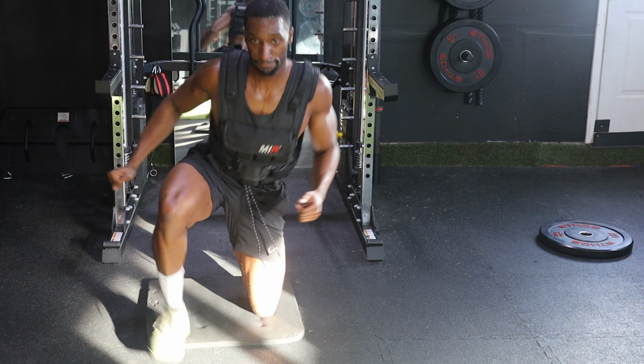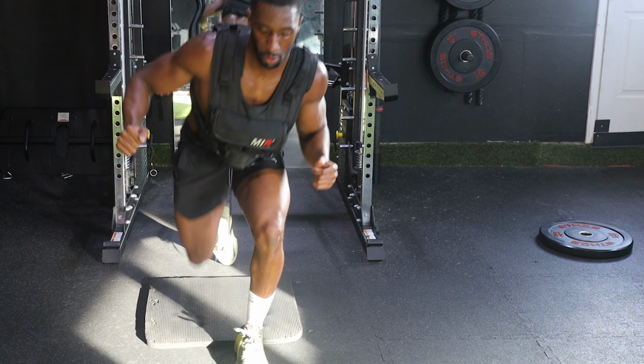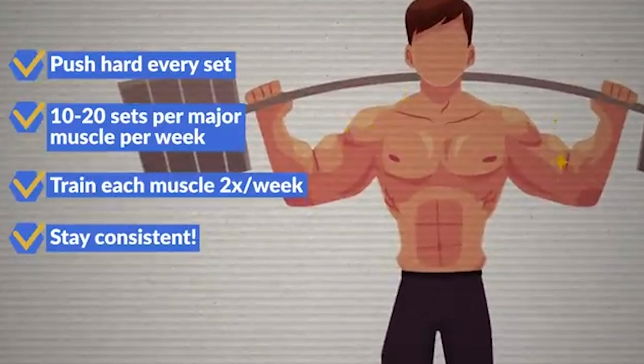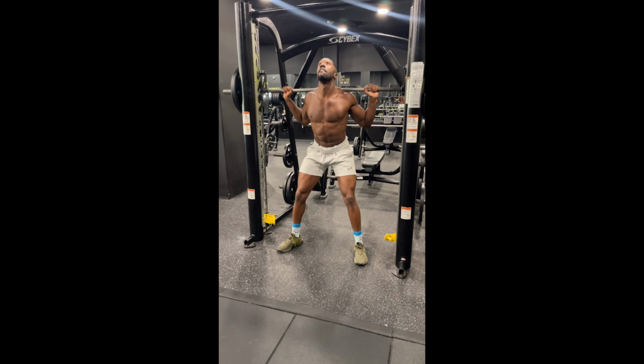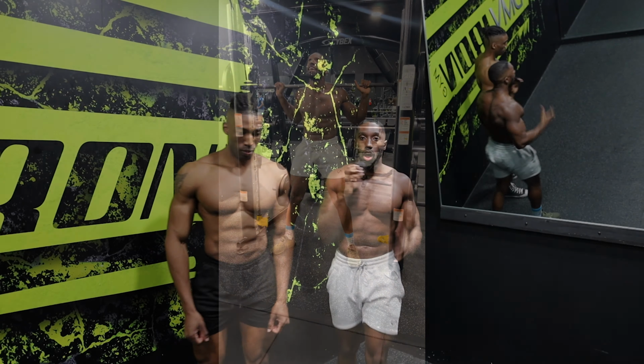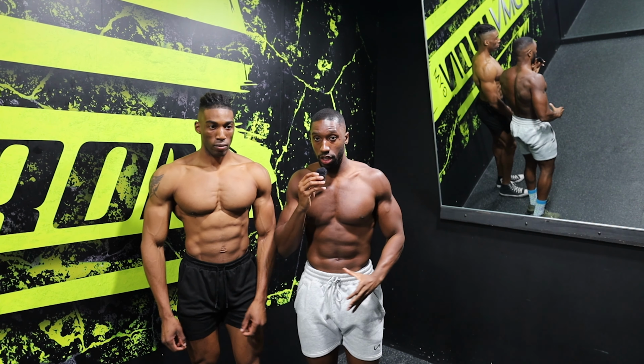You want to make sure you're pushing hard every set, and you want to also make sure that you're implementing these 5 steps. First of all, you want to push hard every set. You want to perform 10 to 20 sets per major muscle group per week. Train each muscle 2 times a week. Stay consistent.